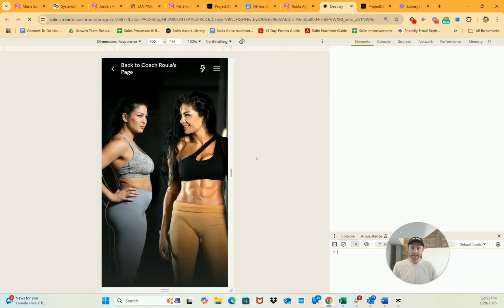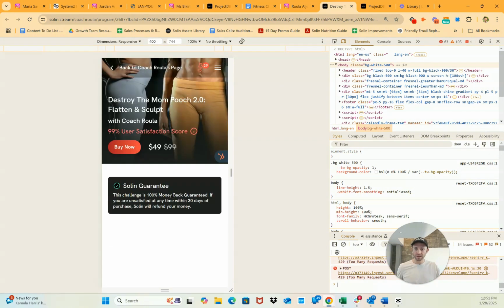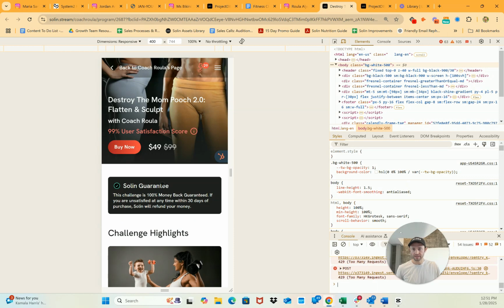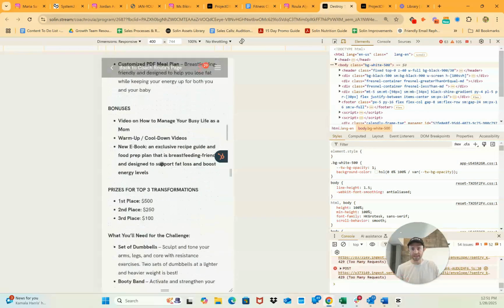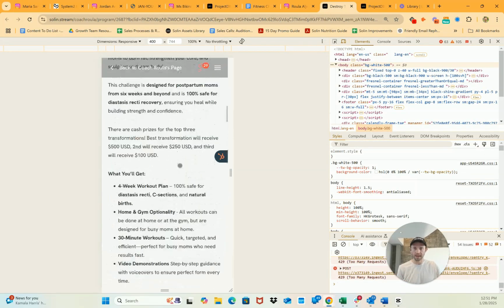And if I go ahead and look at this right here, you can see, again, a title that is congruent. So destroy the Mom Pooch 2.0, flatten and sculpt. A picture that shows like what you're going to get, right? It shows her transformation, right? Very relatable. We've got that same guarantee. You've got a user satisfaction score, which gives you that social proof, again, which kind of ties down to this user satisfaction score down here with all of her reviews.